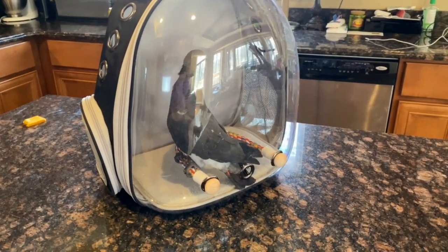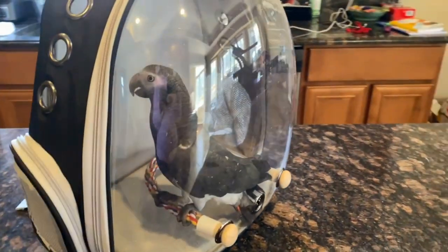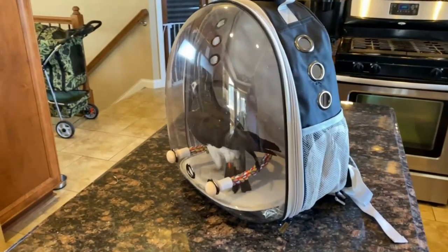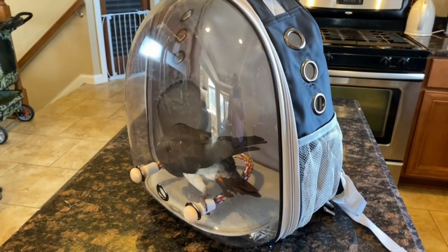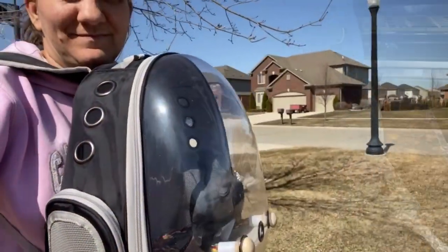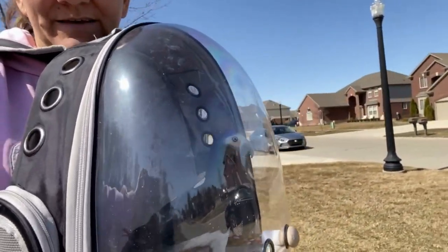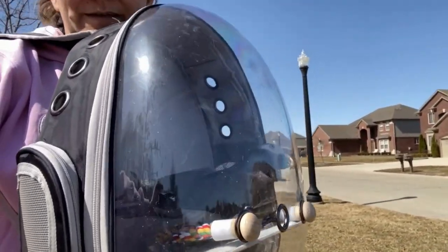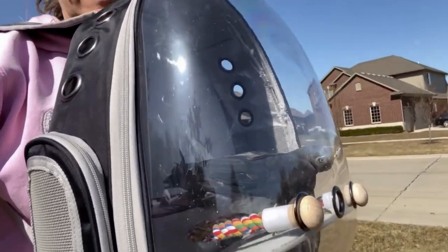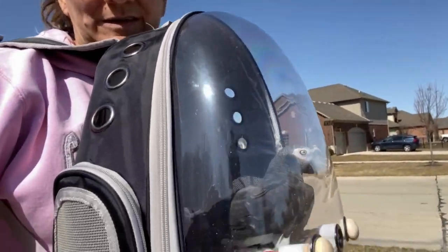Okay, so hello. This is a much better fit for Olivia. She's not too excited to be in there yet because of course it's foreign, it's new to her. So I'm gonna take it super slow. Very slow because I don't want to scare her. I don't know. I can't tell if she's liking it or if she's not liking it. All in all, this backpack is not getting good reviews from me. It's very bulky, very large, but not big enough for my cockatoo.